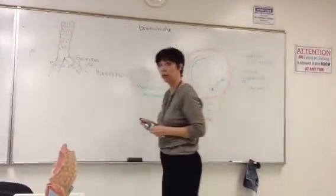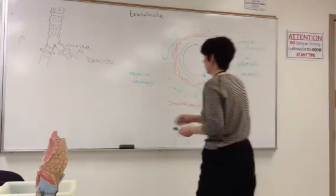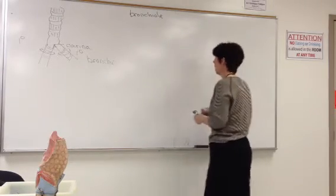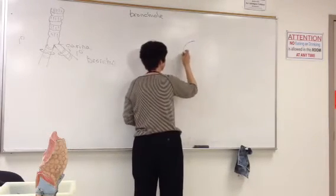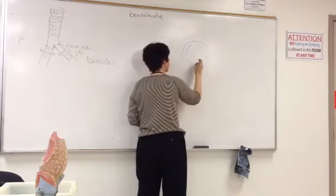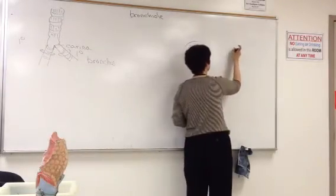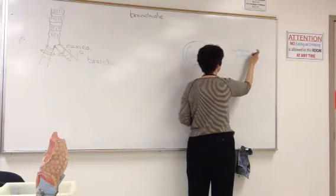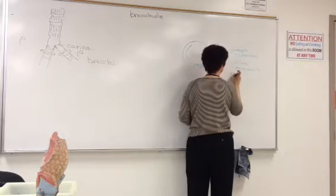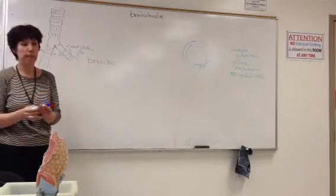Now I'm going to diagram a classic bronchiole, and then I'm going to define a terminal and respiratory bronchiole as we transition from conducting to respiratory pathways. So smaller airway, and this is going to be a cross section. Simple cuboidal epithelium. Still have cilia, but no goblet cells. We don't have goblet cells in simple cuboidal. No cartilage, but smooth muscle is present.